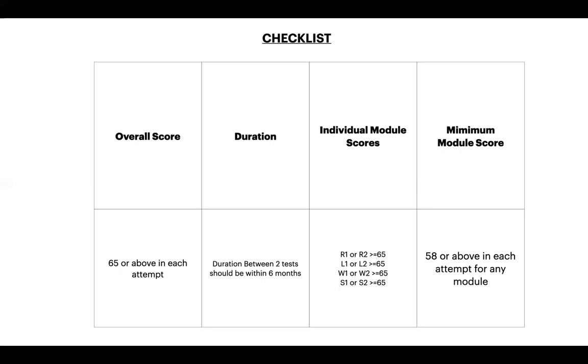But as a thumb rule, remember, this is a very important thing. If you want to combine scorecards, the first two columns and the last column should be satisfied: the overall score, the duration, and the minimum module score should be satisfied in order to apply individual module scores. Now let's look at each one of them. Overall score: it says 65 or above in each attempt.